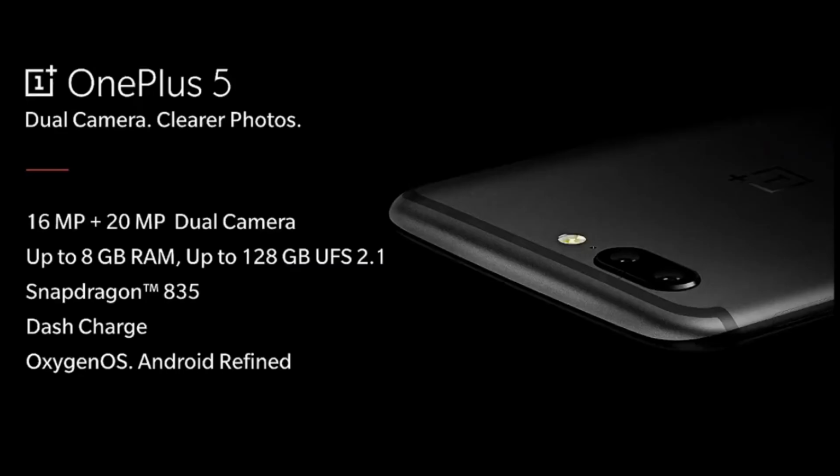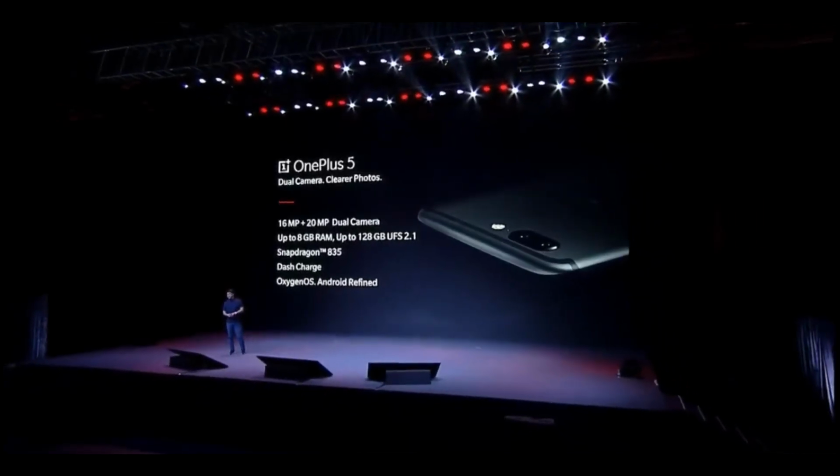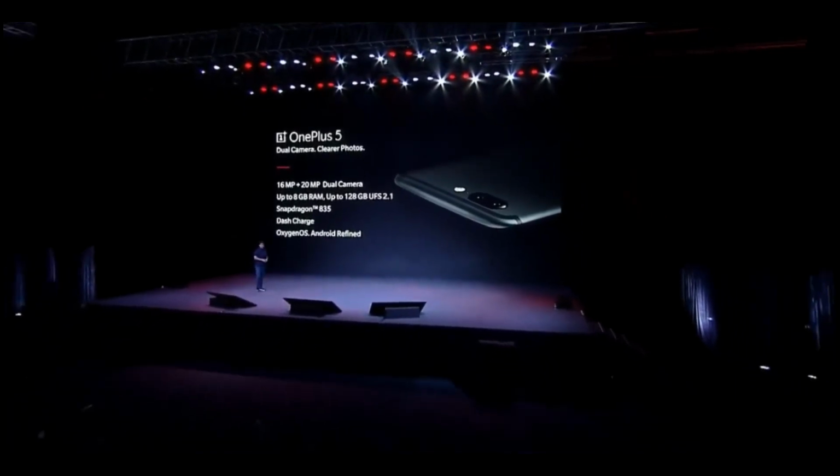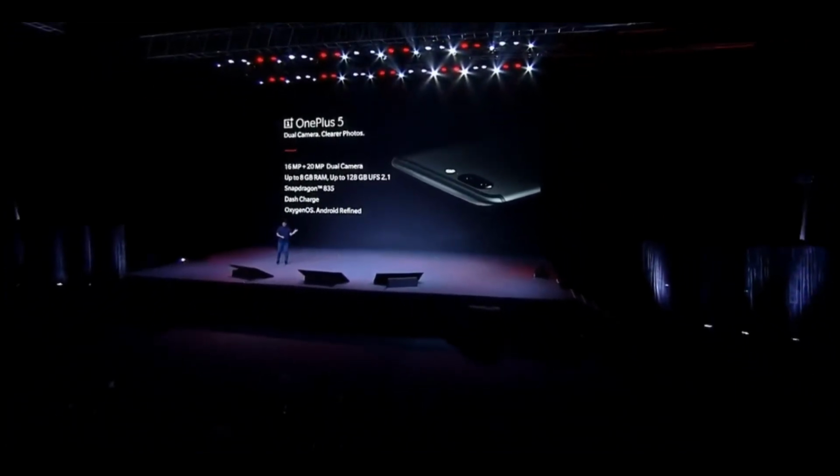For the best camera experience, we added a 16 megapixel plus 20 megapixel dual camera. And for the smoothest experience, we have up to 8 gigabyte RAM and up to 128 gigabyte UFS 2.1 storage. And we have the most powerful processor, Snapdragon 835. And this charge will change your charging habit. And finally, we have Oxygen OS, which is a refined version of Android.